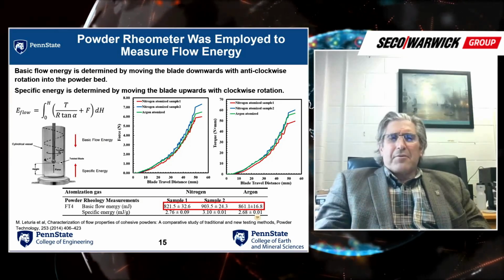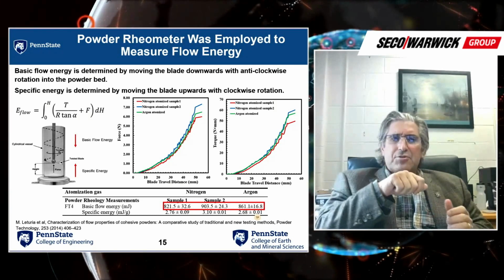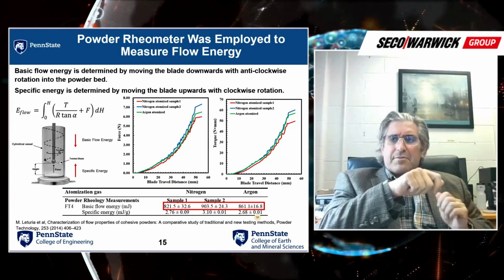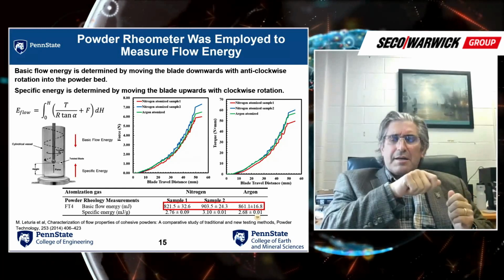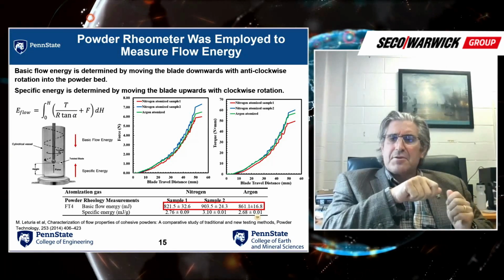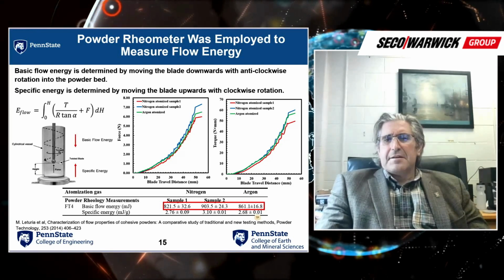Now, a powder rheometer measures it differently. It basically takes a blade and measures the torque of moving the blade downwards, whether counterclockwise or clockwise. You can determine these. Basic flow energy is the typical measure of flowability in these types of tools.